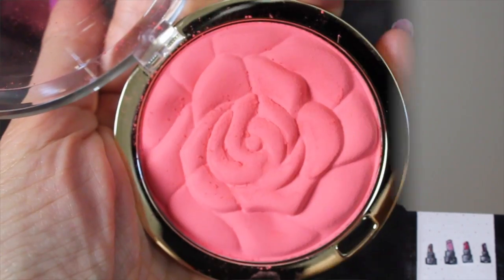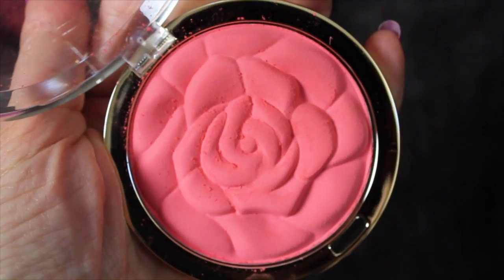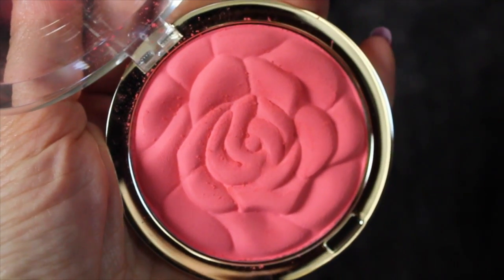This has to be my favorite coral at the drugstore. It is really pigmented. You barely have to dab your brush in there, and you just need very little, and you just put it on, and it just gives you the most beautiful coral cheek color ever. So there it is right there. It is so beautiful. I don't know how the camera is picking it up. It's pretty bright in person, but when it's blended in, it's really, really nice.